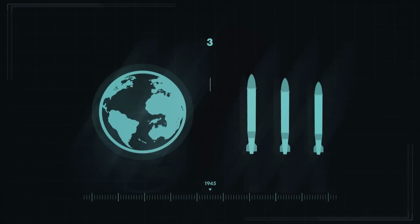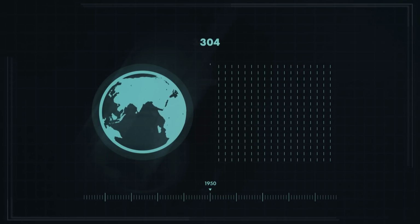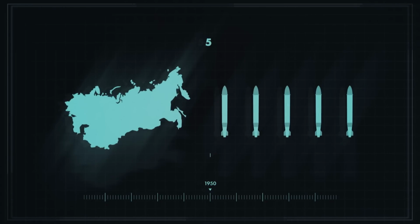In 1945, there had been just 3 nuclear weapons on the planet. By 1950, there were 304: 299 in the US arsenal, and 5 in the Soviet Union's. So we entered into the era of the Cold War, and it was a Cold War for a reason. Although there were many hotspots, the 2 great powers that were competing never went to war against each other. And probably the main reason for that is the existence of nuclear weapons.